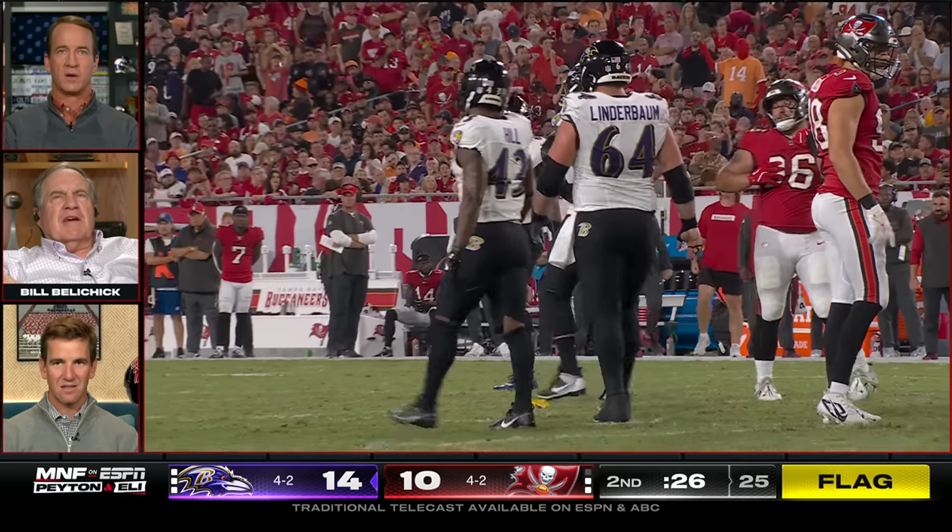Looks like they might bring Henry back in for a little run here, get it to a shorter field goal. It's a penalty fest, Eli. Yeah, not good. Don't like penalties.